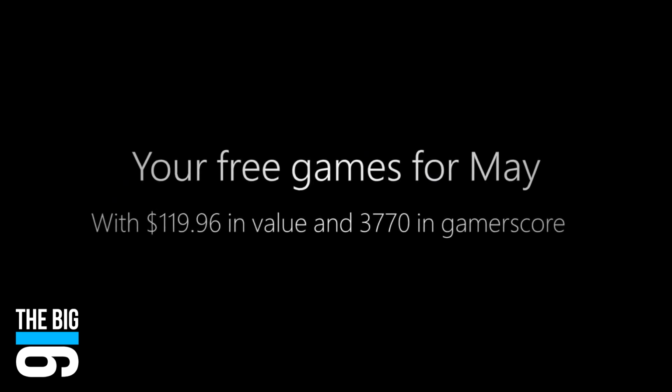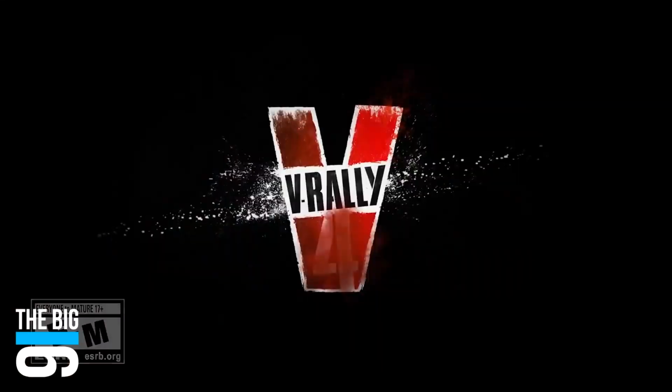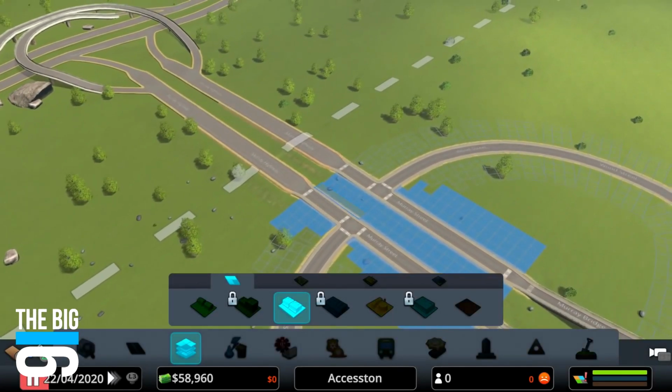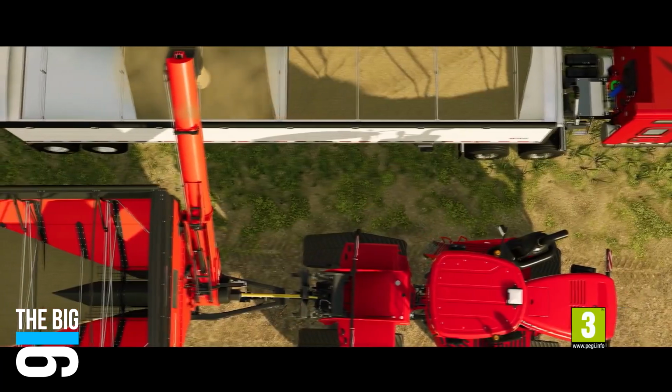On Xbox One, you get V-Rally 4 and Warhammer 40k Inquisitor Martyr. On Xbox 360, you'll receive Sensible World of Soccer and Overlord. On PlayStation 4, there are just 2 games, including Cities Skylines and Farming Simulator 19. It can be hard to remember to grab all the games every month, so consider this your official warning.